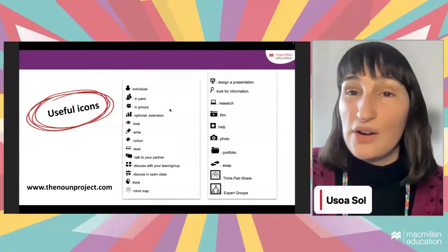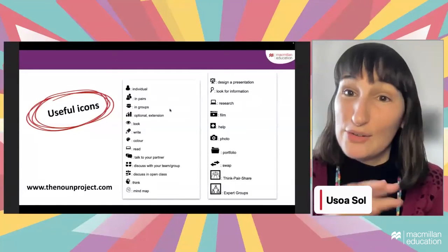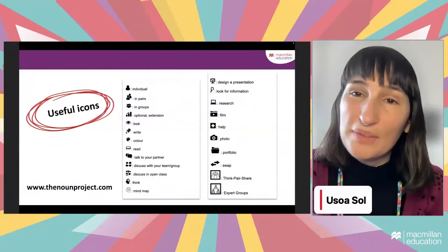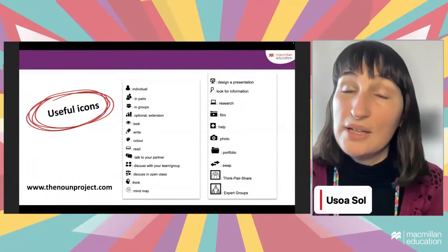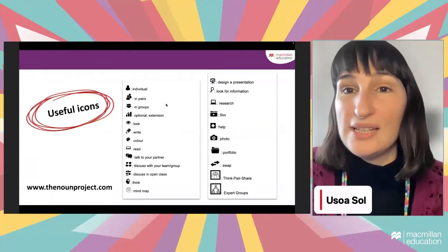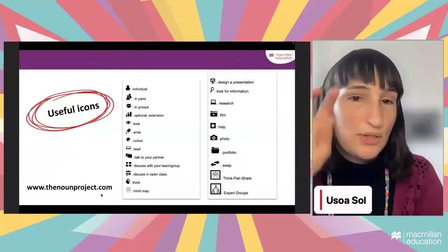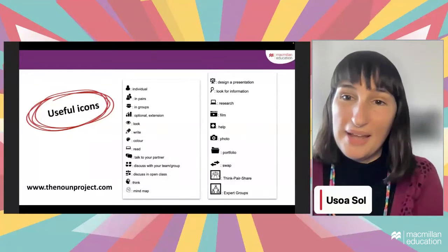And once the students are familiar with this, this saves me a lot of time. It saves me a lot of trouble, and it saves them a lot of frustration for not being able to understand. So I think this really helps. I got all these icons from thenounproject.com. So you can definitely use the same ones or select the ones you like best.